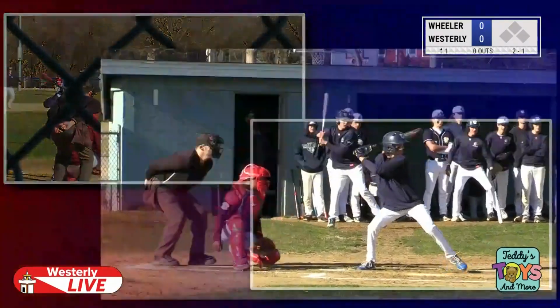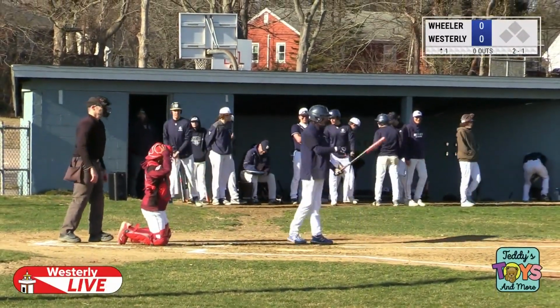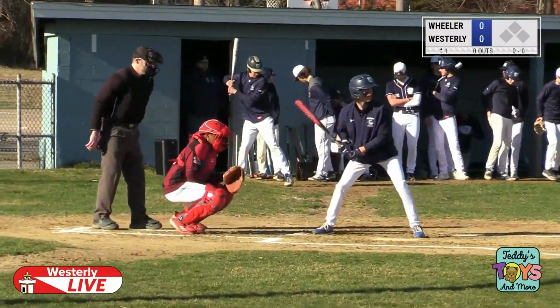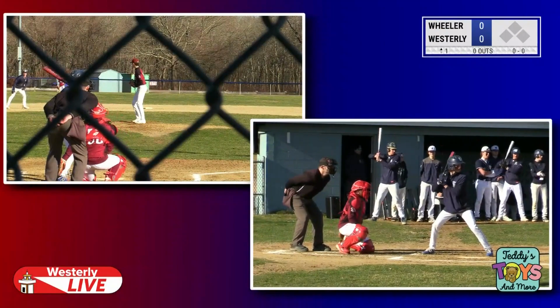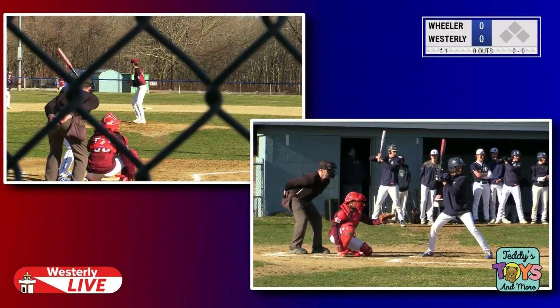The Wheeler pitch, swing and a miss by the Bulldog batter. Bulldogs with runners on first and second. This is the bottom of the first inning here live at Similori Field. We are Westerly.live, Westerly.radio. The Westerly Bulldogs, who ended their season in heartbreaking fashion, have high hopes for this season. They're hoping the year of experience and improvement is enough to put them over the hump.